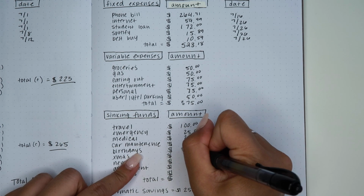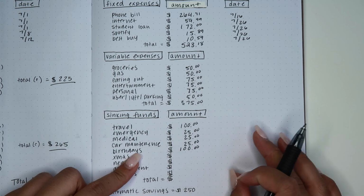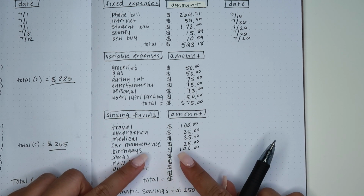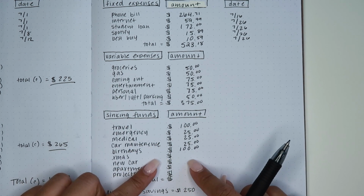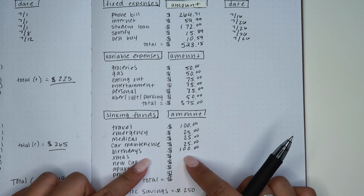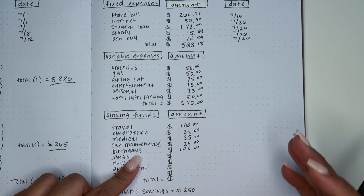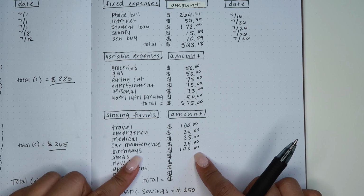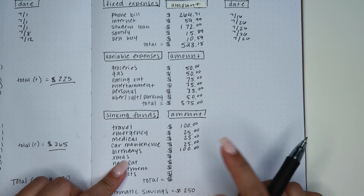Then we have birthdays. So birthdays, I'm actually going to put aside $100. Now I typically only do, I think, 20, but my niece's first birthday is coming in September, and I'm pretty sure I'm planning the party. So planning a first birthday myself is going to cost quite a bit of money. So I'm putting aside $100 for this birthday envelope, just because I'm trying to start now. I'm trying to think ahead, right? So $100 in birthdays.